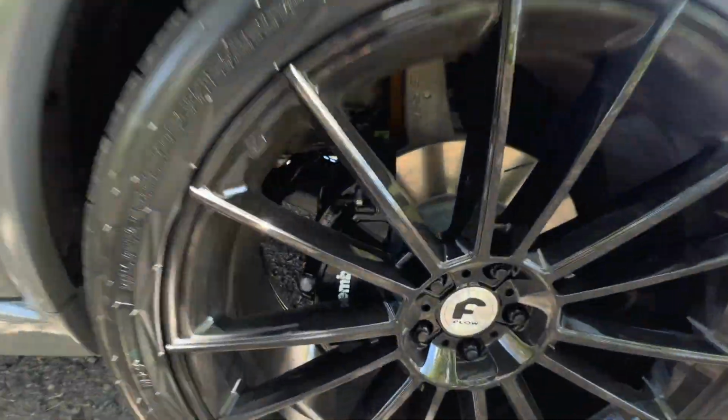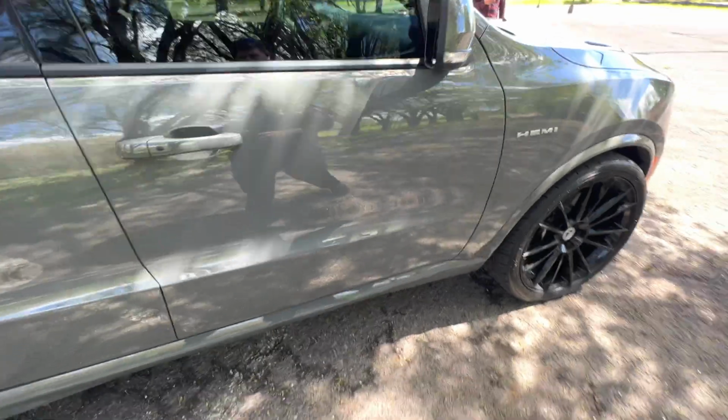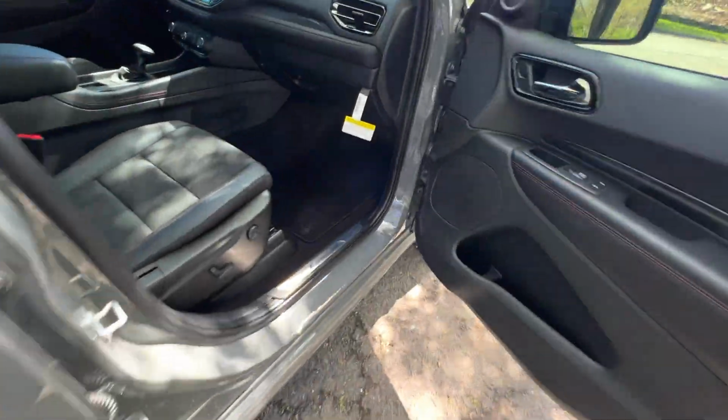This car is also spec'd with Brembos. I'll show you guys. They're painted black, so you can't really see them very well, but it did come with Brembos. Again, like I said, it's one of their sportier models, I guess.